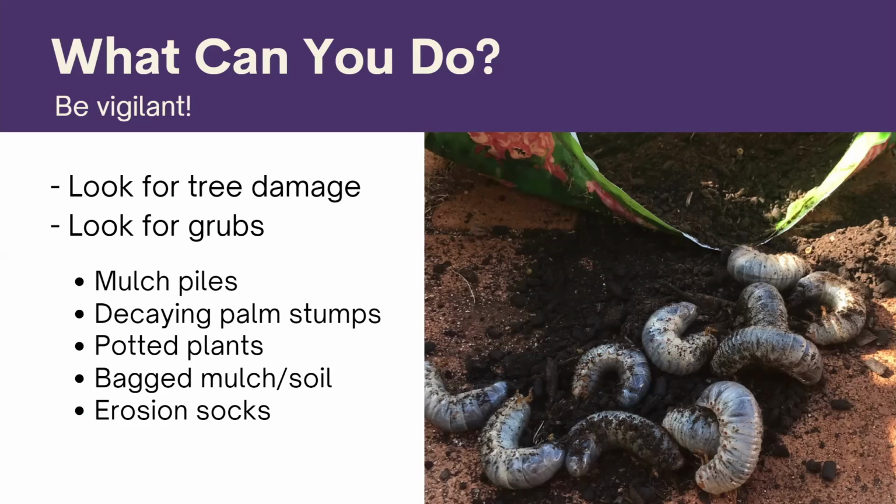So just keep an eye on mulch piles. If you have stumps, where you cut down the tree and the stump is still in the yard. Potted plants, bagged mulch and soil, all things that have already been talked about. And then erosion socks. I've been told that they've been found on Oahu, because you figure those things are stuffed with plant matter, so they could use that too. So just keep an eye on all the organic matter.